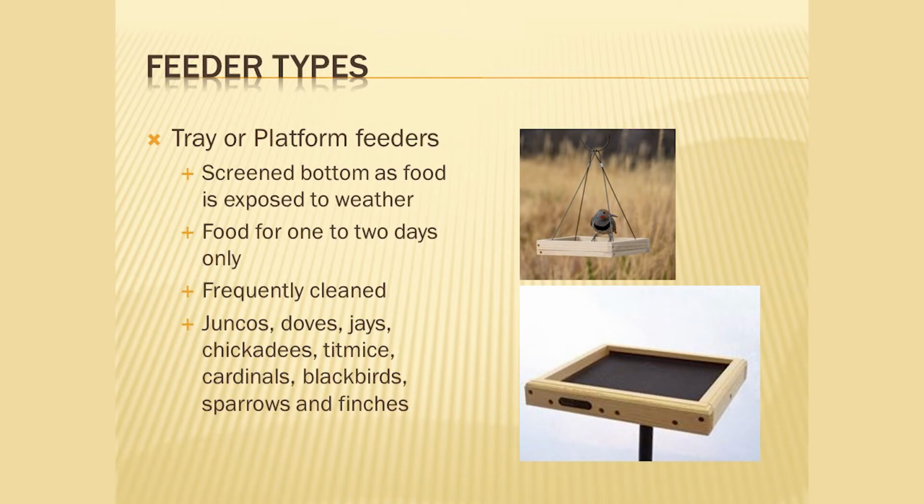Trays or platform feeders are used for birds to land on and pick the seed on the feeder. A screen bottom for the food is good, because if there are any problems with weather, the moisture can go through the screen and not stay on the food, which helps keep it from getting bad.